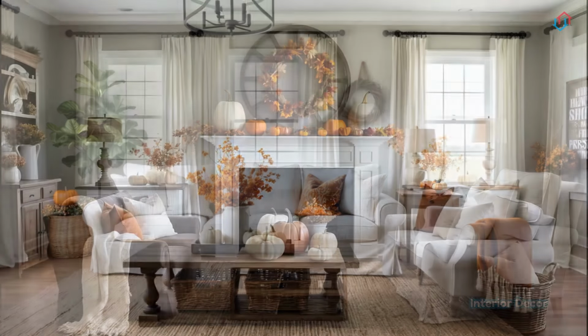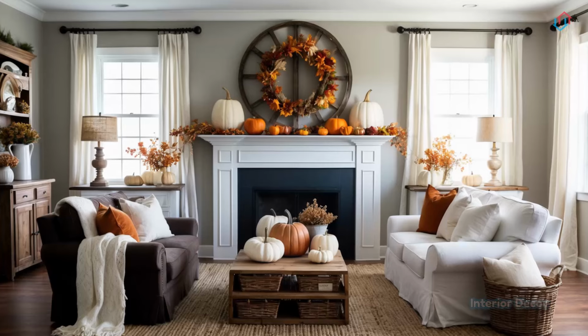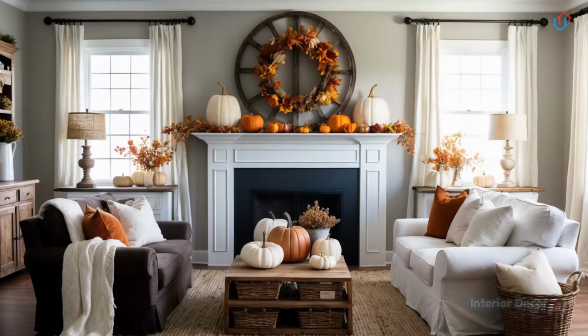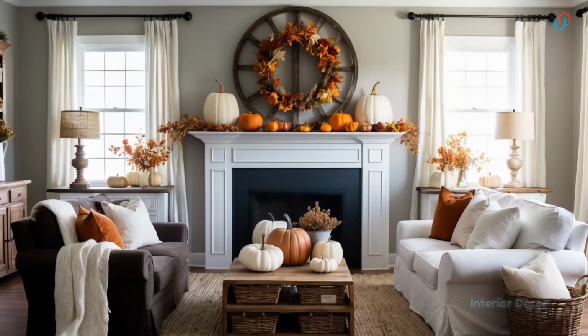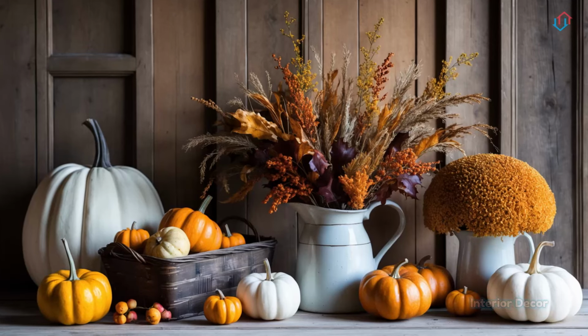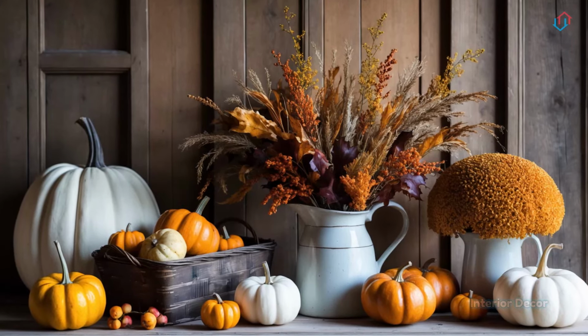7. Use farmhouse-style lighting. Lighting plays a crucial role in creating a warm and inviting atmosphere. Opt for farmhouse-style light fixtures like pendant lights with distressed metal finishes or vintage-inspired chandeliers.